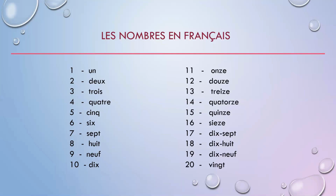It will help you to recognize the numbers in French.